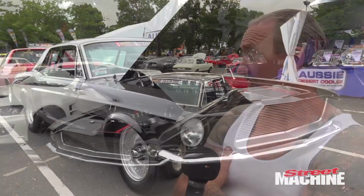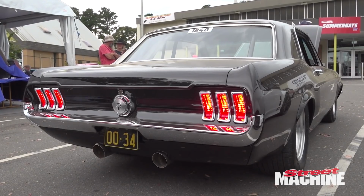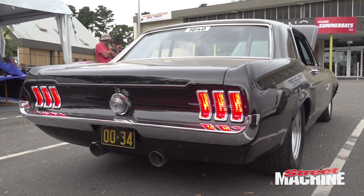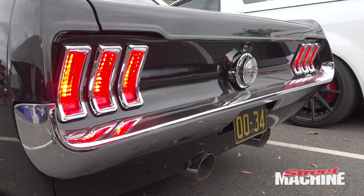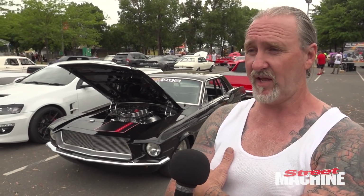My name's Paul Thomas. I'm from Kenthurst in Sydney, and it's a 67 Mustang. I bought the car in the 90s and started doing a lot of things, and the chassis and the suspension and everything was all finished, and the cage was done by about 2004, and then I just got onto other things. It's been the last couple of years we just got into it and got it painted, and here it is now.